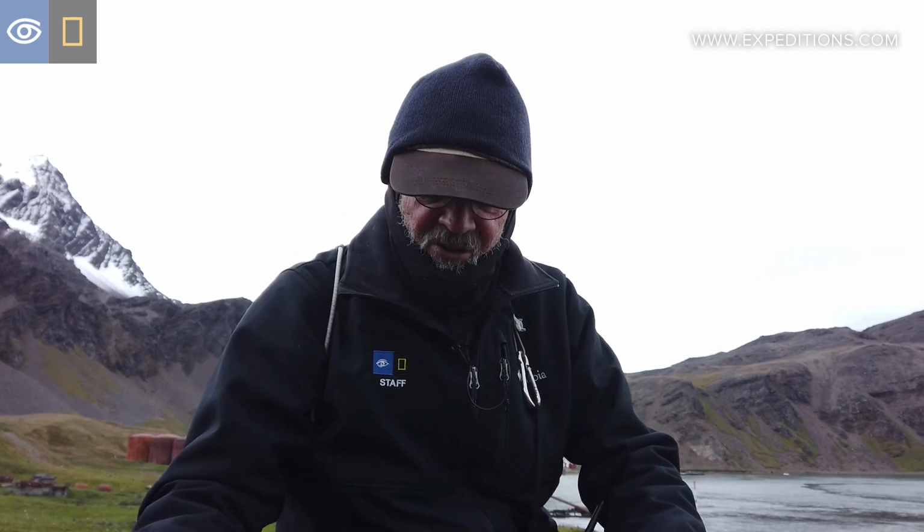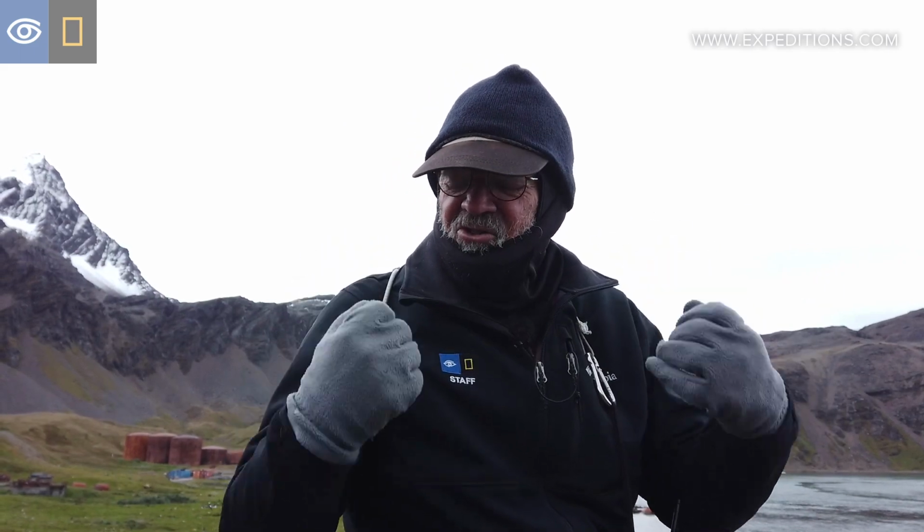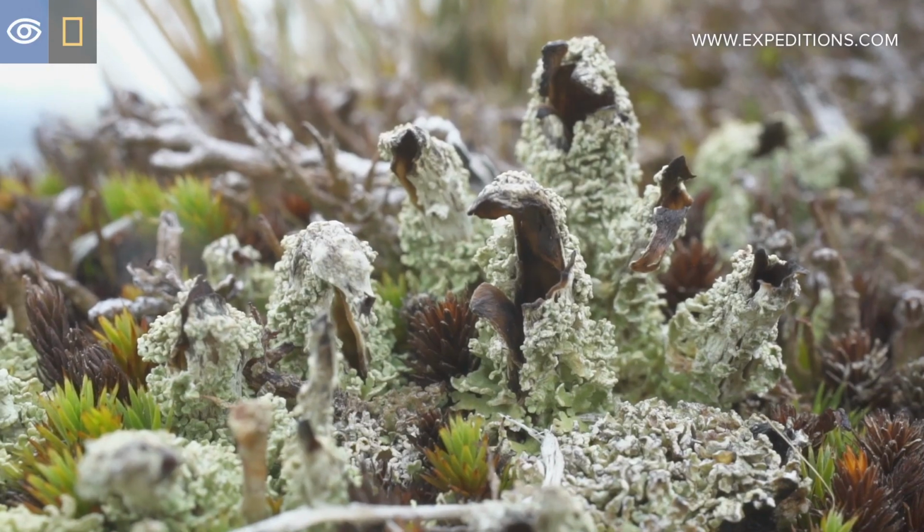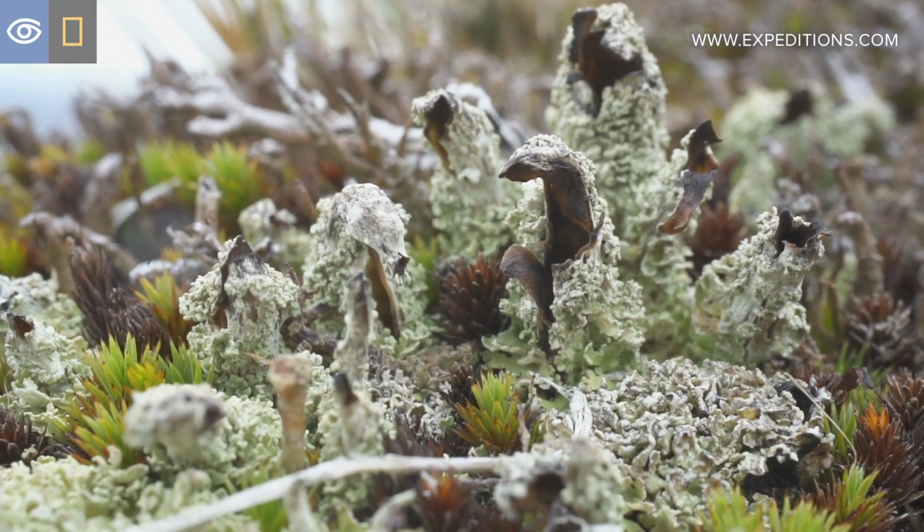So it's the same thing as them. It's like they've cloned themselves and moved themselves around. And I mean, what's better in anyone's mind than themselves? So you can spread yourself and make the world a better place. This is all lichens here of many species.